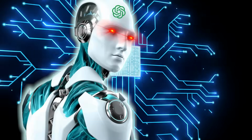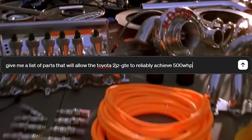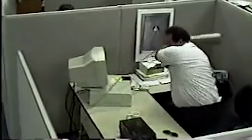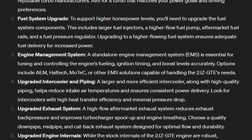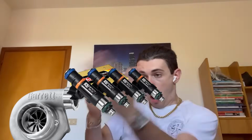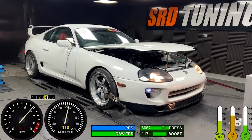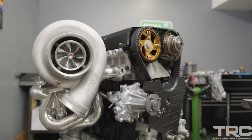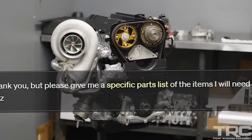Let's ask ChatGPT to give us a list of parts that will make the 2JZ capable of reliably achieving 500 horsepower. Alright, it looks like we didn't get a parts list, but it's giving us some general info about what components to upgrade, which is a pretty good start. Specifically, it wants an upgraded turbo, fuel system, ECU, intercooler, exhaust, cooling system, and it also wants a dyno tune. These, of course, are all necessary upgrade areas if you want to make that 500 horsepower reliably, but let's see if we can push it to give us a parts list.